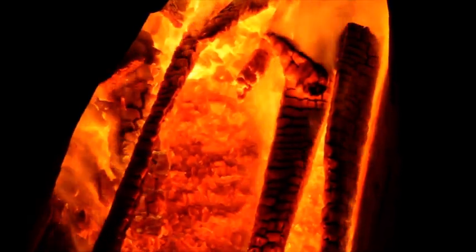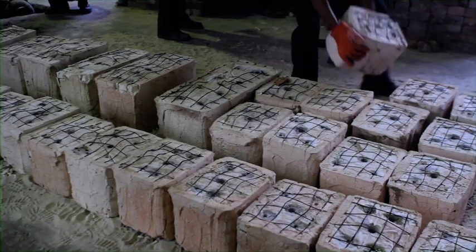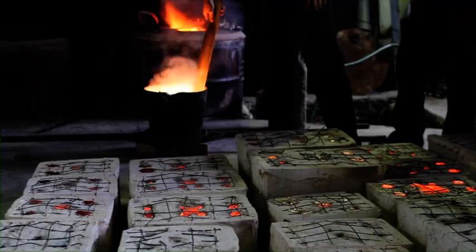Trying to find good hardware for furniture is very, very difficult. One day I got a little tired of having to buy, you know, 1,000 of something that I didn't want, so I decided, let's try making our own hardware. And from basically that day on, we've made everything.